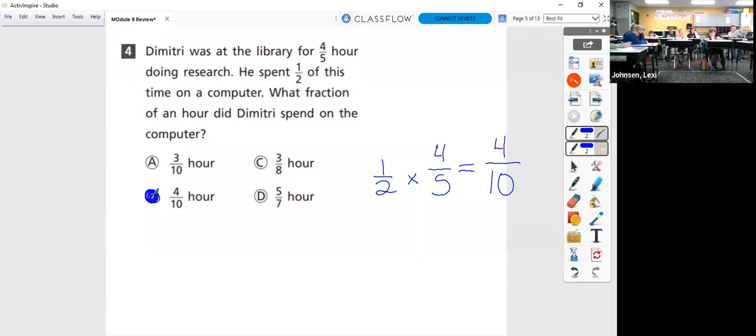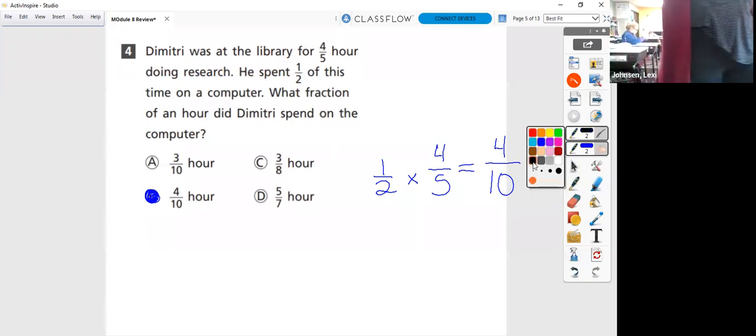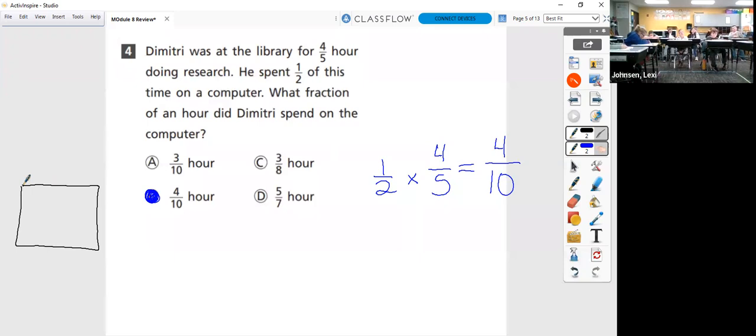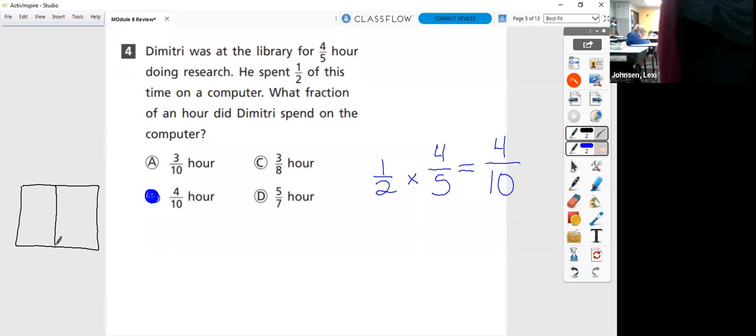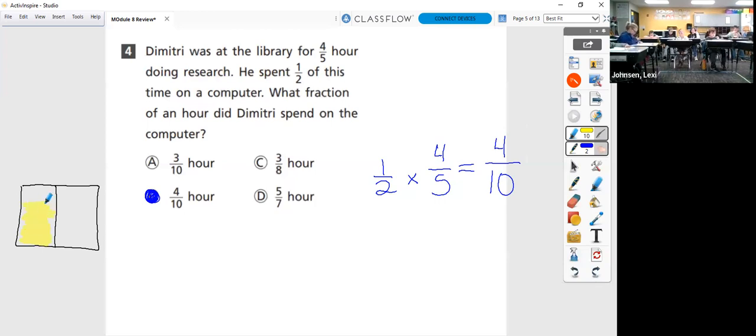Now, I'm going to show you up here just as a reminder what the visual model for this problem would look like. So I would draw my box. And what would I have to split my box into first? Ellie? Half. Yeah, into 2 equal parts or into half. And then I would want to shade one of them. So I will shade one of them in yellow. And then what would I split my box in the other direction? Raise your hand and tell me. How many would I have to split my box into the other direction? Izzy?